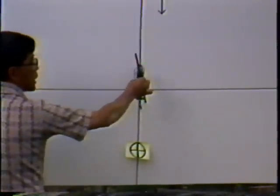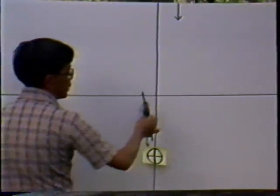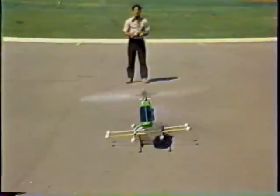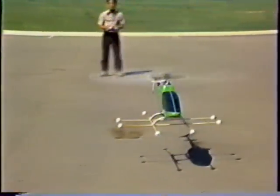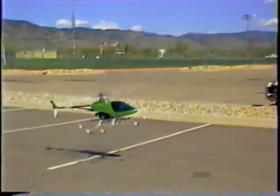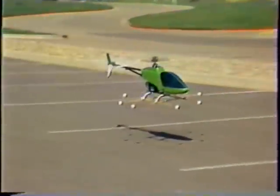And this time, rather than stopping, we'll continue on with a basic figure eight, nose into the wind, just as I'm pointing out right now. Get it up into a hover. Very slowly, now to your left, forward, very slowly, nose into the wind, up, coming back, slowly, slowly.